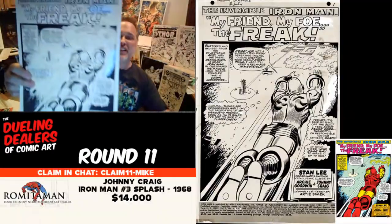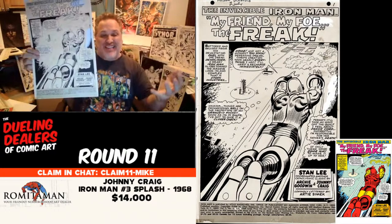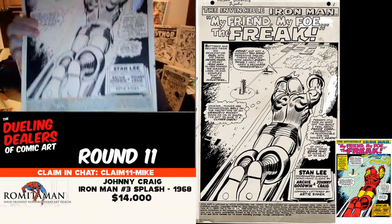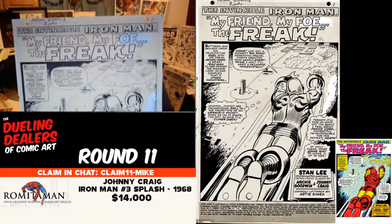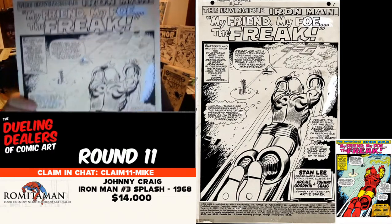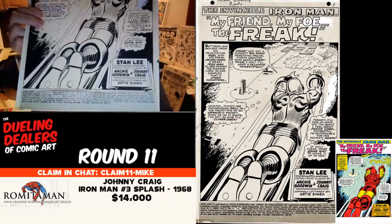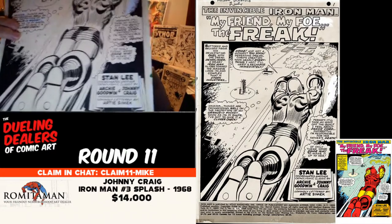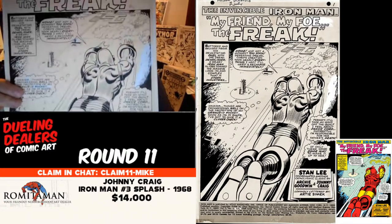How about that, folks? I just got this in yesterday. The splash page from 1968 to Iron Man number 3, penciled and inked by the great Johnny Craig. Check this out. From the story aptly titled, My Friend, My Foe, The Freak. Iron Man had just finished battling the Demolisher in issue 2, and he's almost out of energy.